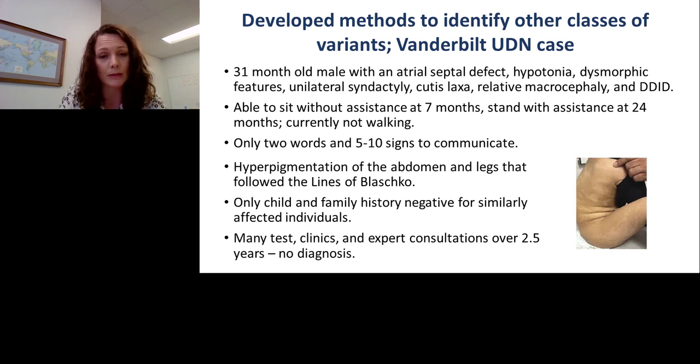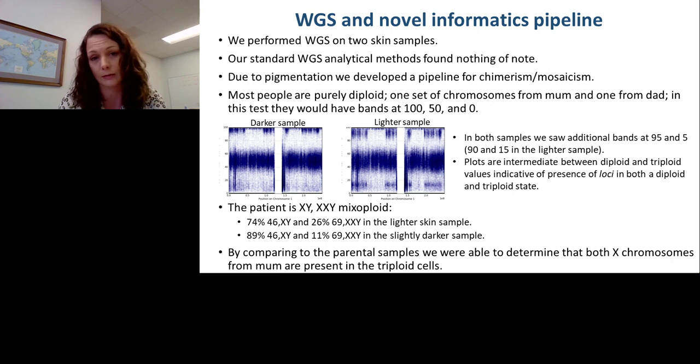He did have hyperpigmentation of the abdomen and legs that followed the lines of Blaschko. No family history, and only child. Lots of tests, lots of consults in clinics over 2.5 years, and no diagnosis.